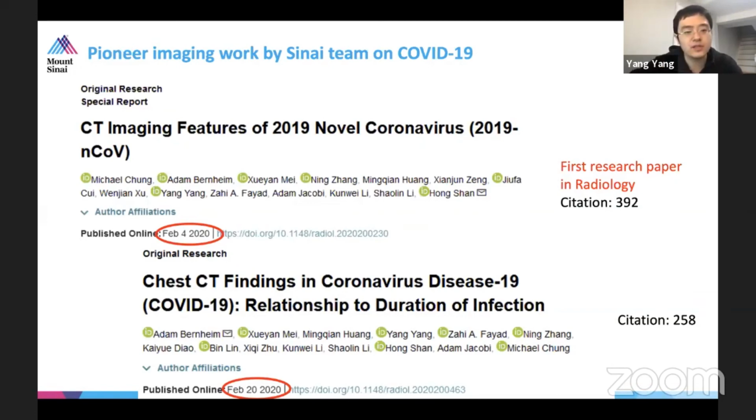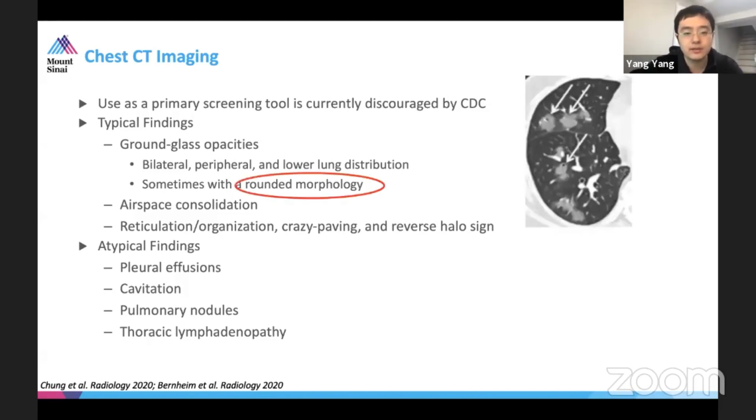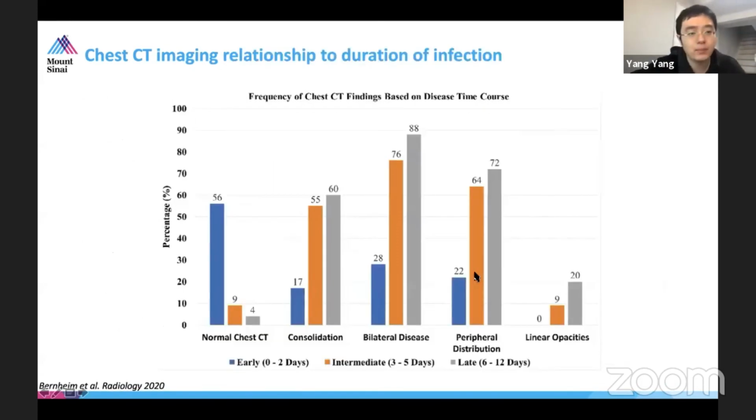First, I just want to mention that chest CT imaging is not a primary screening tool in the US, because its use is discouraged by the CDC. Based on our radiologists, the typical findings include ground glass opacities, which are a very unique, key feature of COVID-19 positive cases. Most of the time they are bilateral with peripheral lung distributions and rounded morphologies. There are also airspace consolidation, reticulation, crazy-paving patterns, and reverse halo signs.